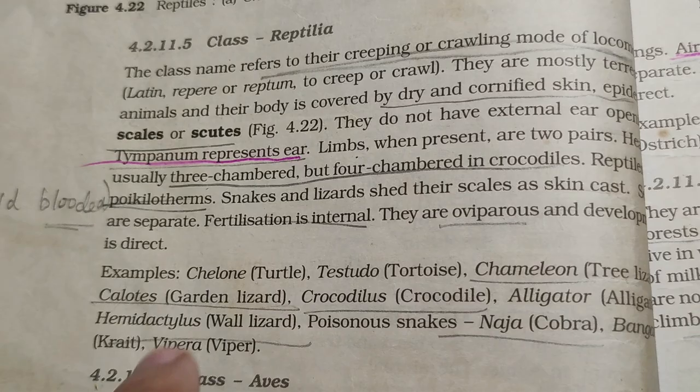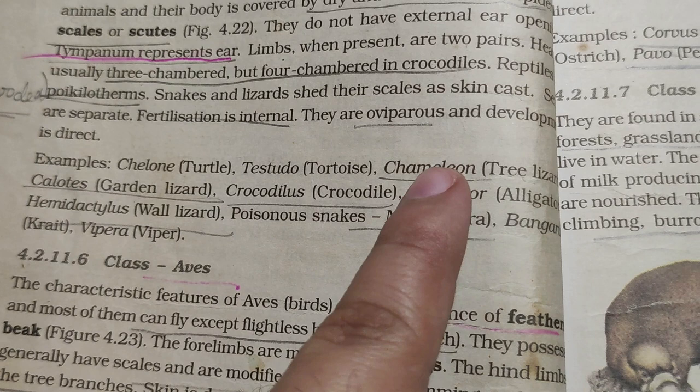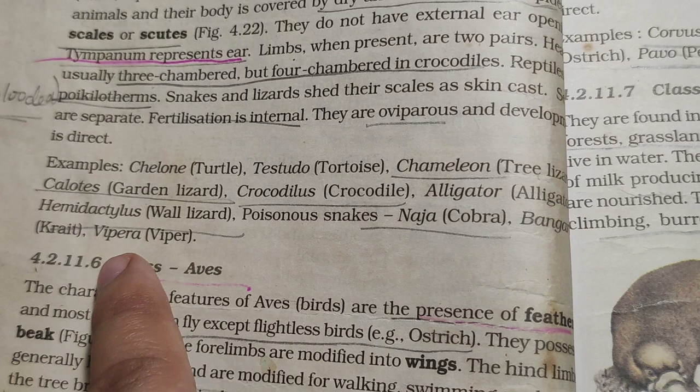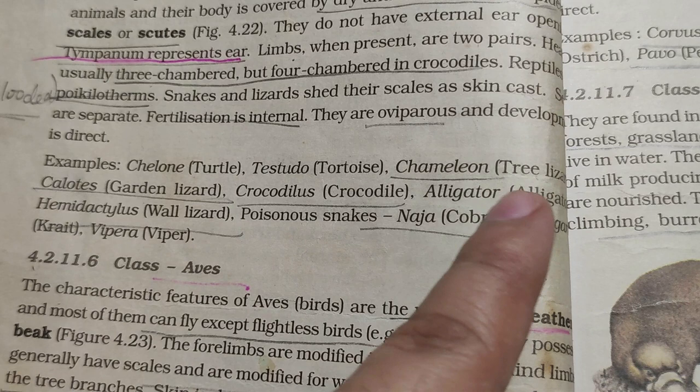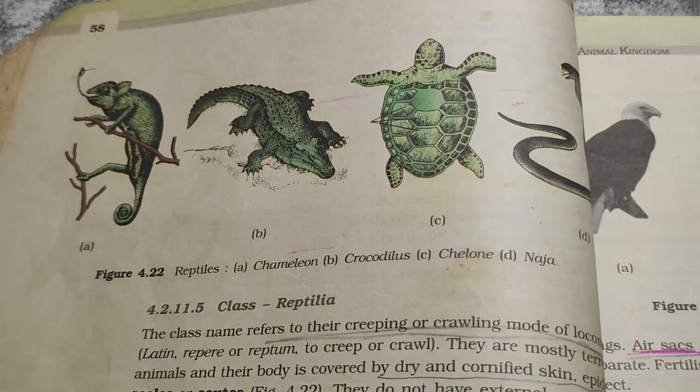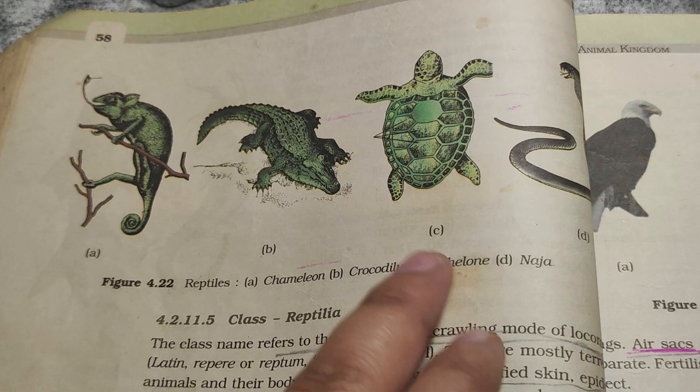Chelone, turtle; Testudo, tortoise; Chameleon, tree lizard; Calotes, garden lizard; Crocodilus, crocodile; Alligator; Hemidactylus, wall lizard; poisonous snakes like Naja, cobra; Bungarus, krait; Vipera, viper. The diagram of examples shows chameleon, crocodilus, chelone and naja.